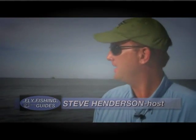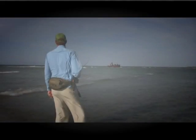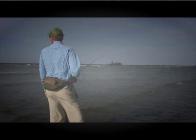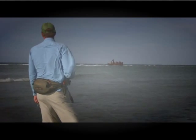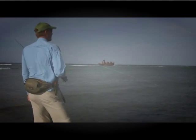We're out with our guide today, Ty Ty, and hopefully we've got shots at some permit, bones. We've got a fish in a small flat here. Seen some big permit on this flat a couple of days ago. Tide's right at the moment, so hopefully there are some permit up here.